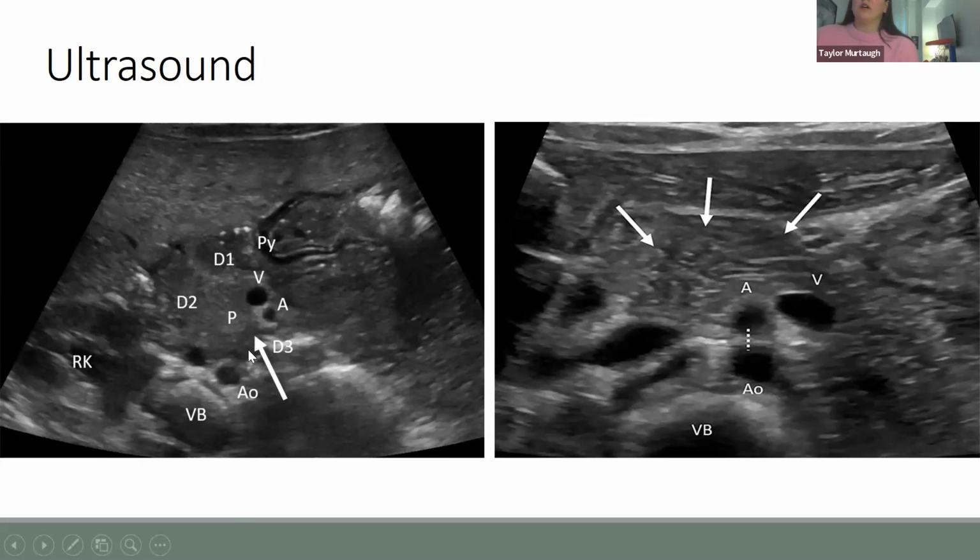You can see that the artery is identified here by the echogenic collar, and it's to the left of the superior mesenteric vein. So this is normal anatomy. As well, you can see D3, which is the segment here of the third portion of the duodenum, in between the superior mesenteric artery and the aorta at the level of the pancreas and the right kidney. And this also notes normal anatomy. In comparison to the image on the right, where you can see that the superior mesenteric vein is located to the left of the SMA, and the third portion of the duodenum, which is noted with the arrows here, is superior to the mesenteric vessels instead of being found between the mesenteric artery and the aorta.